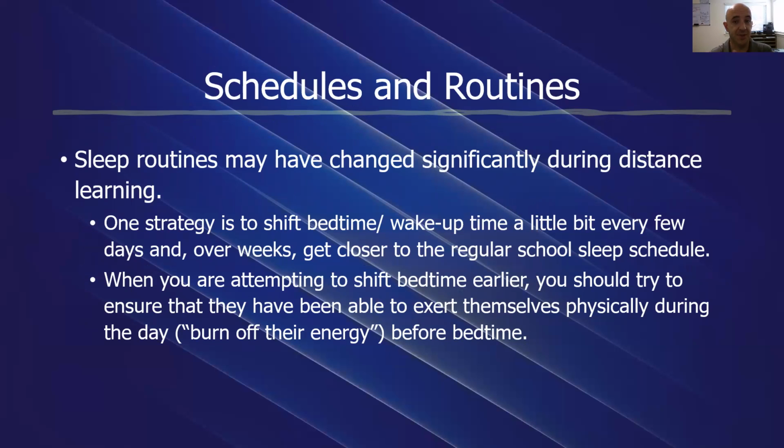One strategy is to shift the wake up time, or if you can shift both, but wake up time is usually easier because you can control that a little bit better. Wake them up a little bit earlier every day. It might be 5 minutes, it might be 10 minutes. If you know when your student is going to be returning to campus, say it's 10 days out, and they're getting up right now at 9 and they need to get up at 7:30 or 7, let's say, you want to cut it by about 10 minutes every day: wake them up at 8:50, then 8:40, then 8:30, and over the course of those 2 weeks, you'll get really close to that 7 o'clock time.